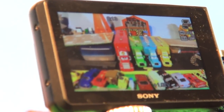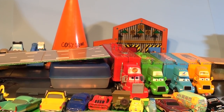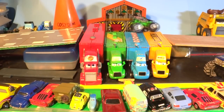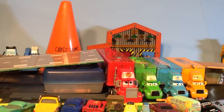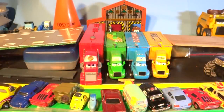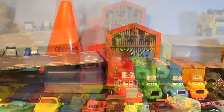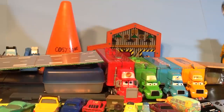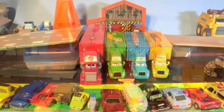Okay, the Sony camera is recording and we're getting ready to push the first car down the ramp. It's going to be Grave Digger and we'll see what happens. 3, 2, 1. Not quite, try that again. Grave Digger, 3, 2, 1. Perfect. Next up is Monster Mutt. Here he comes. Whoa, little tumble. We'll try Monster Mutt one more time. 3, 2, 1. Perfect, except he crashed at the end.